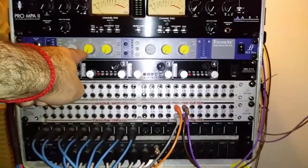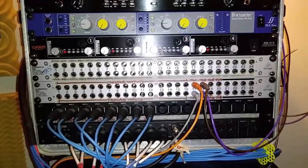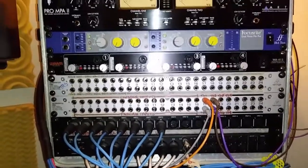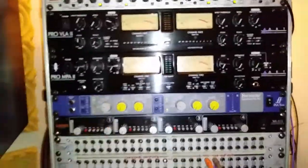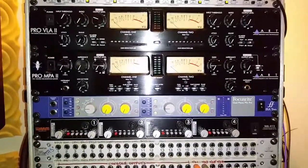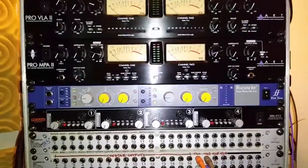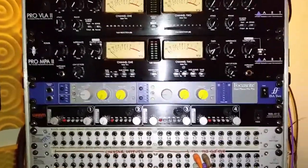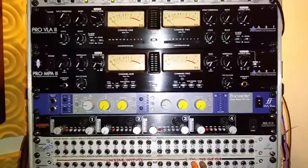This is the Focusrite ISA2, that was designed by Rupert Neve. Also more of a transparent, kind of clean mic pre, but it fattens things up very nicely. Up here is the ART MPA2 or Pro MPA2. ART also makes affordable gear, but these are actually pretty amazing mic pres. This is a tube preamp, and I did replace the tubes just to give me a different color. It's amazing also on guitars, vocals, things like that.